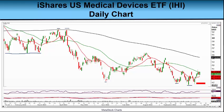Now, I flipped back to a long-term chart, which you can do if you like, a monthly chart. And the long-term chart shows price support at $46 from the first quarter of 2020. So I know that's there, and that makes me feel a little better, gives me added information. Since we have that price support at 46, and we're just a little over that now, I'm going to keep an eye here on the IHI.